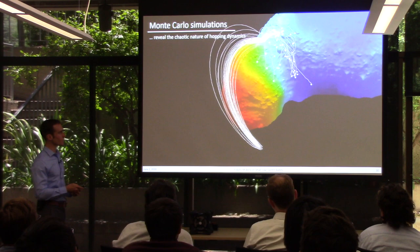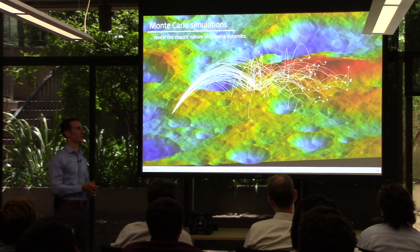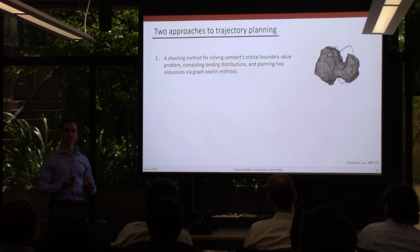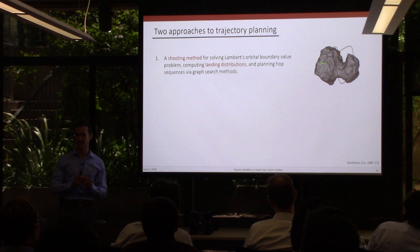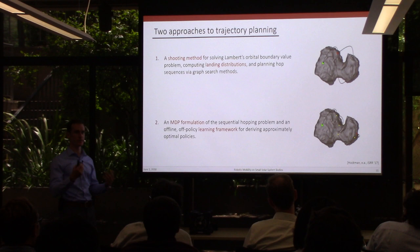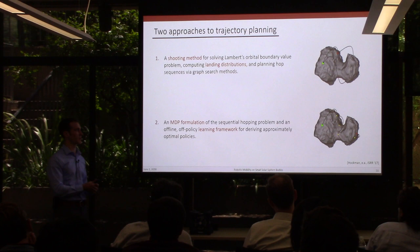So this looks pretty hopeless for planning, but we're going to propose a few techniques that try to overcome this gross uncertainty. All right, so we tackle the trajectory planning problem in two primary ways. First, we propose a shooting method, which attempts to answer the most basic question of how do you even solve for what velocity you need to get from one point to another in these irregular gravity environments. And we'll extend that to some sequential planning methods. And secondly, we want to really capture the full uncertainty of this model, and we do that in a Markov decision process framework. I'll talk more in detail about these.